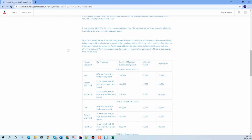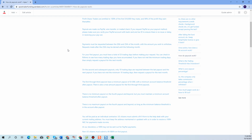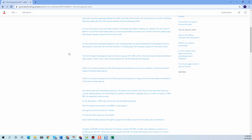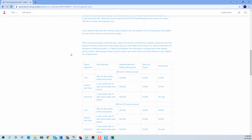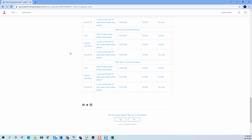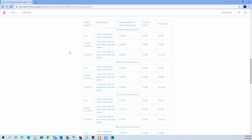So again, read back through this, watch this video again if you need. It's not that complex. There's just a few rules those first couple of months. There is a balance to maintain. And then this chart here walks you through exactly how it works on each different size of account.